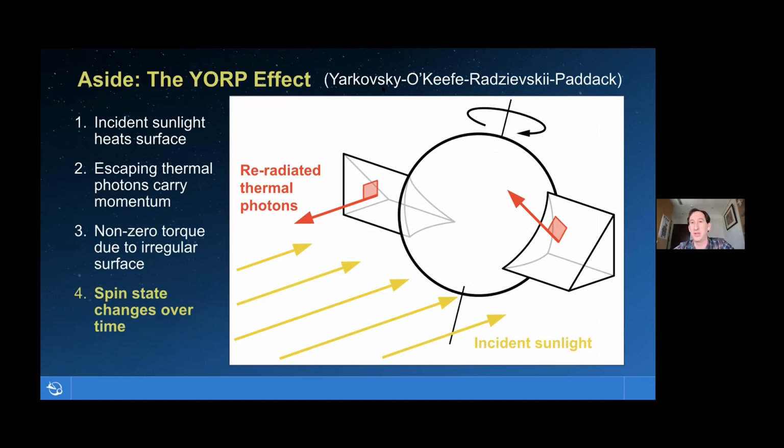So the YORP effect is named after a number of investigators, some of whom worked on some of the concepts of this phenomenon dating back to the 19th century. So it's the Yarkovsky, O'Keefe, Radzievsky, Paddock effect, the YORP effect. The basic idea of YORP is that sunlight can cause asteroid rotation periods to change. The way this works is you have incident sunlight coming in, shown by these yellow arrows here in the bottom, hitting our spherical cow, which is meant to represent an asteroid. That incident sunlight is going to heat the surface, and boulders on the surface, which might be represented by these wedge-shaped things here on the sides, the wings, will re-radiate that incident sunlight as thermal photons.